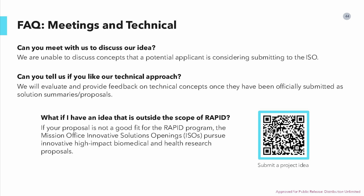And what if I have an idea that's outside the scope of Rapid? So while Rapid does take an expansive approach, we recognize it's not designed to address everything that could be done to improve rare disease diagnosis. For example, while insights and outcomes from Rapid may complement and support newborn screening, expanding access to newborn screening itself isn't a focus of this particular effort.